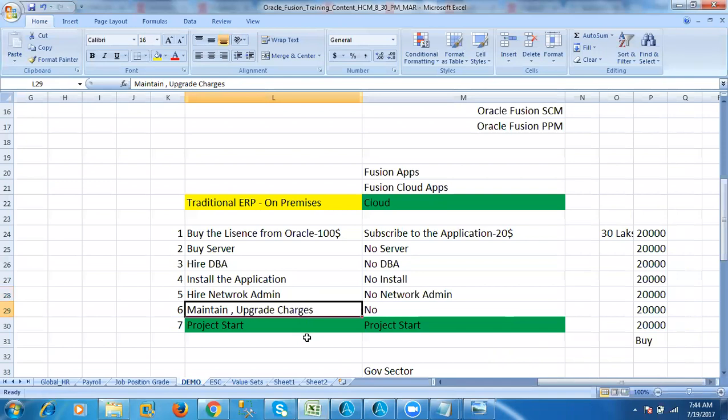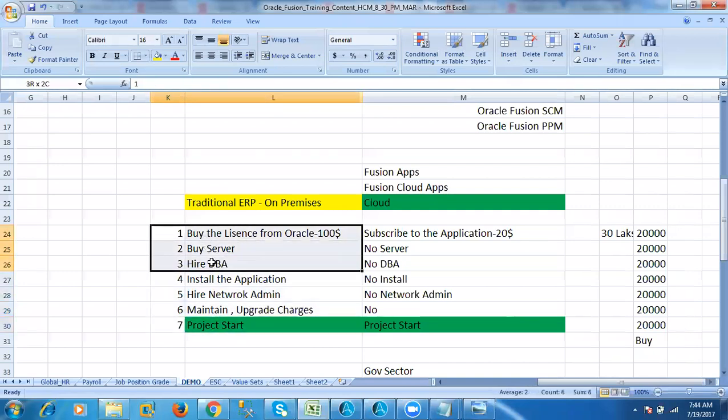As we know, every 6 months or 1 year, new releases come into the market, right? With new features and resolving the old version's bugs, okay? So the client wants to upgrade to the latest versions. Again, they have to go for almost a new project. And there exactly the project will start. So before the project starts, this is the investment your client has to make. Still, your project is not started. You have to buy a license and buy the server, hire the DBA, install the application, configure the network, and maintain your application. Then your project will start. This is the initial investment the client has to make before the project is started.